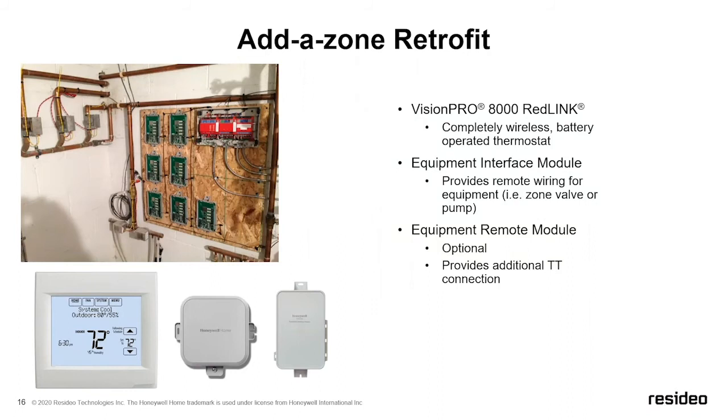So it's a big problem solver if a homeowner wants to get on the internet, wants to convert to a connected type system, or if the thermostat wire breaks. That happens quite often if there's not enough wires in the wall to make the thermostat work. I do also want to bring up another solution. This doesn't come up as often, but let's say that you're not as fortunate to have zone valves in the mechanical space.